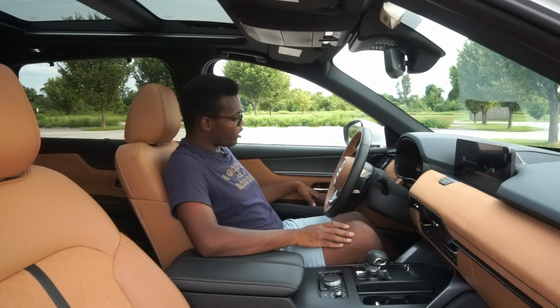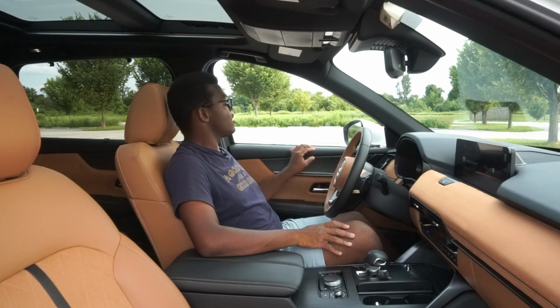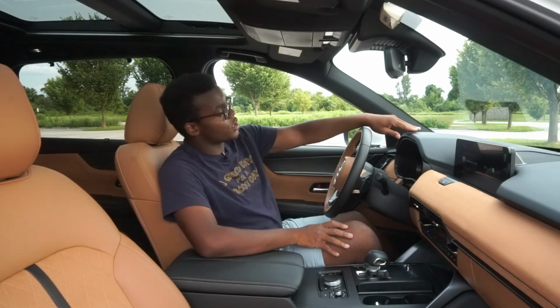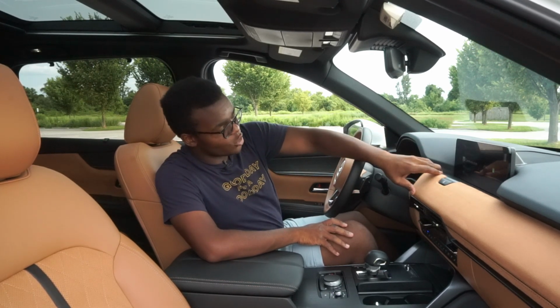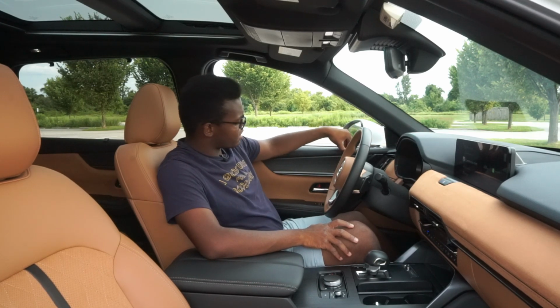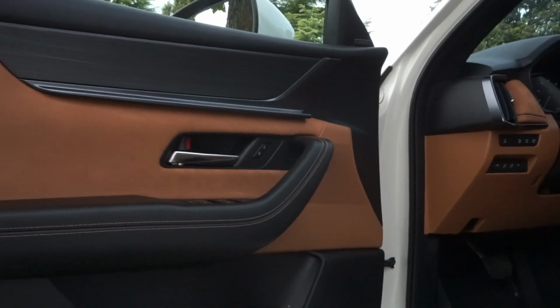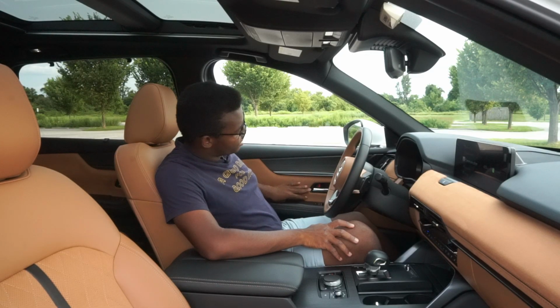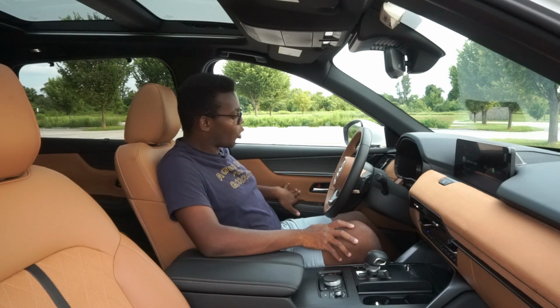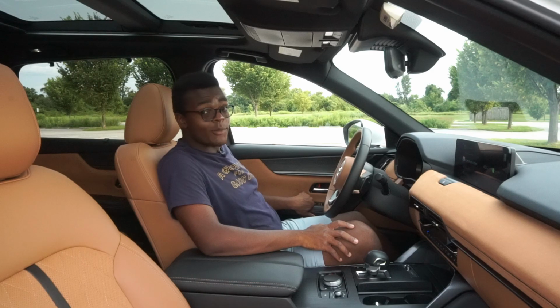I appreciate that all 4 windows on this model are automatic, and this one has power folding mirrors, a feature that I quite like. Material quality in front is also pretty high. Everything that you feel feels great. The dash is soft touch, the door panels are soft touch, more of that wood trim here with that brushed aluminum trim down here, and the suede. There's a lot of suede everywhere. I just hope it holds up after a period of time, but only time will tell.